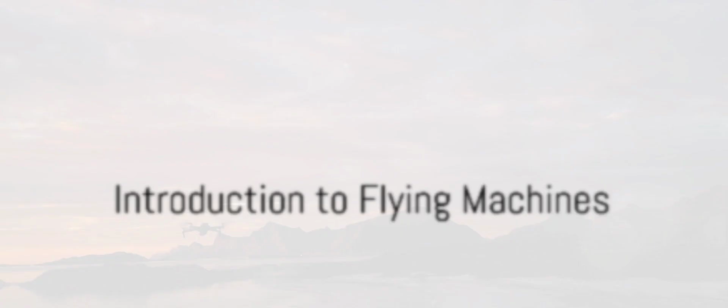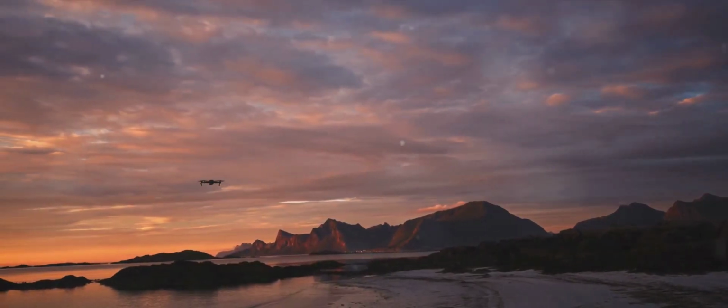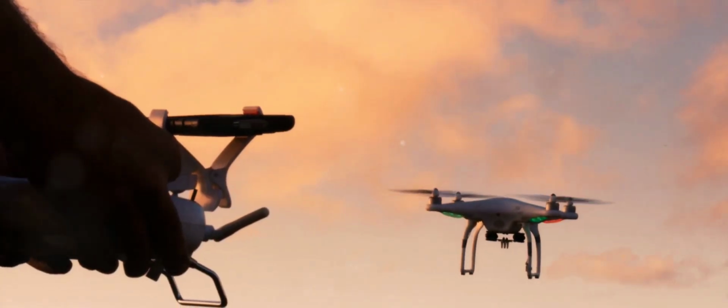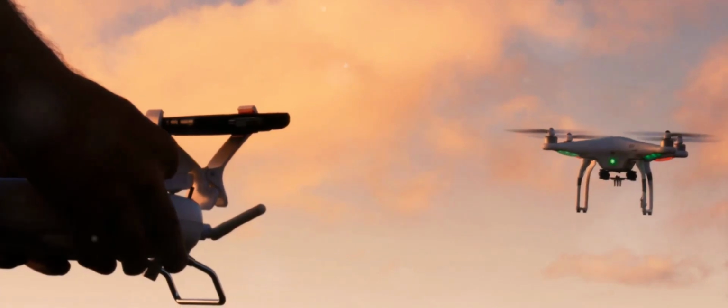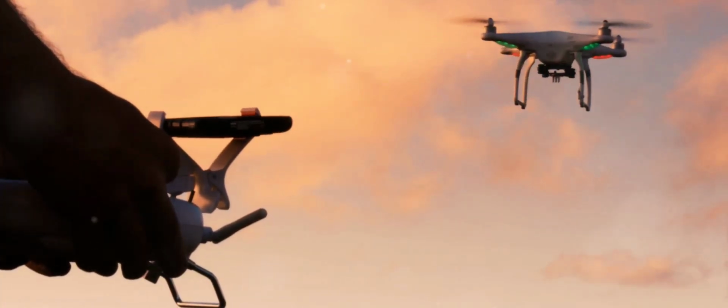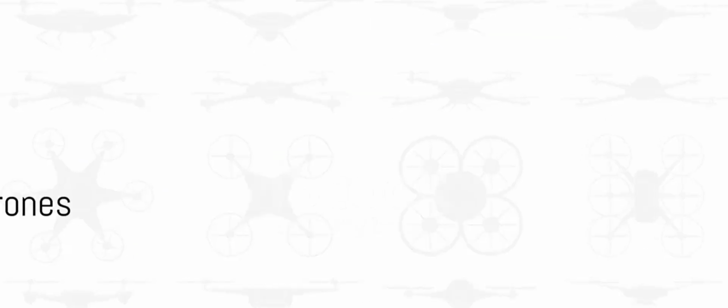Ever wondered how drones, helicopters, and RC planes work? Well, you're in the right place. In the next 7 minutes, we'll delve into the fascinating world of these flying machines, breaking down their design, operation, and applications. First off, drones.